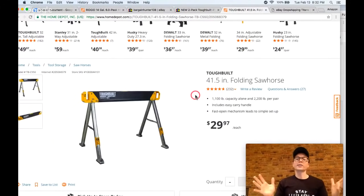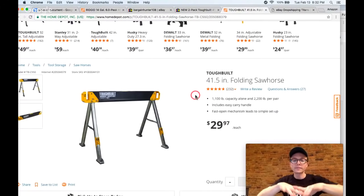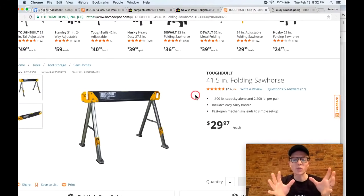Now, one of the awesome things about Home Depot is that you can put a bunch of items in one order, qualify for free shipping, and then ship all those items to different addresses. But if you're a new seller, you're not getting a lot of orders in, you're not going to qualify for the free shipping anyway. So this is a really smart way to do it.